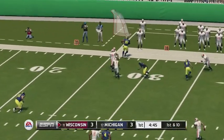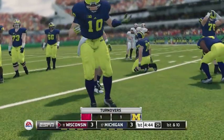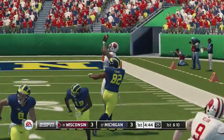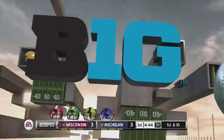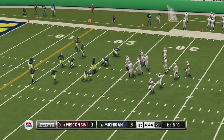Looks left, picked off. Brought down at the 23-yard line. He came up with a fantastic interception there. Well, you know the quarterback is kicking himself for that one. He just made the wrong read. From the 23-yard line, first down.